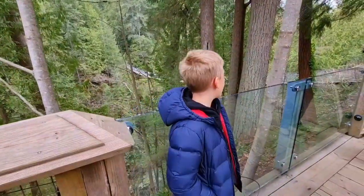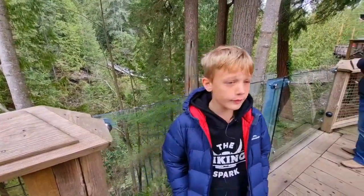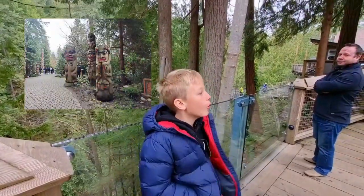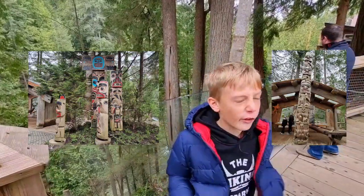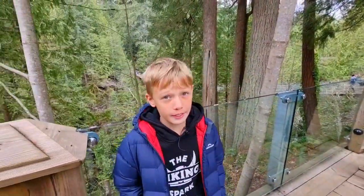I think they've made some updates to it, like put some timber on it. I think it used to be wood, in my opinion. So it's like a cultural thing to the Canadian Indigenous stuff. There's really big tall posts of the Indigenous totems, and they're doing weird positions. Oh yeah. So we're about to hop on the suspension bridge, and I'll see you guys on there.